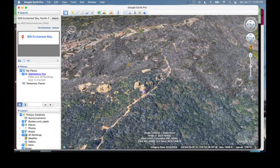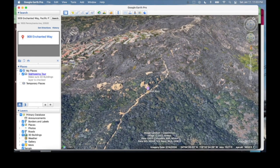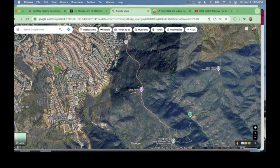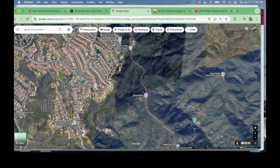So we know the origin of the fire was somewhere in this region on Temescal Canyon Trail. I'm going to switch to Google Maps. North is a little bit to the upper right, looking to the northwest. This is a neighborhood called The Summit over here on the left. And on Google Maps, you can see Skull Rock right here. And then this neighborhood right here.